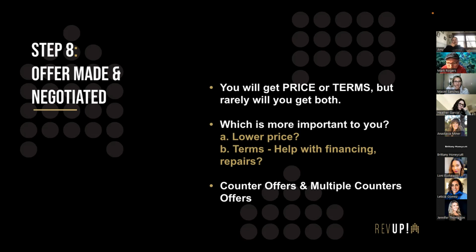And again, with a multiple counter offer, it's the same as a regular counter offer. We can either counter it, we can reject it, or we can accept it. Okay, those are your three options there. Sometimes this is a good place as well.